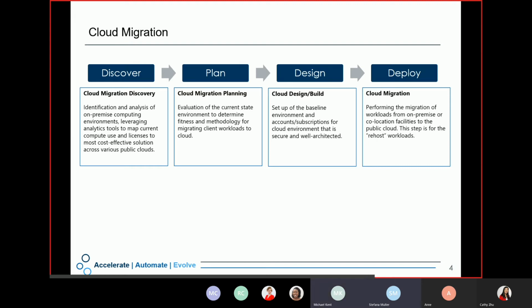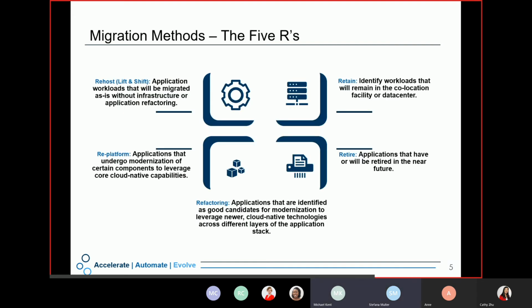Great. So Stefania, can you talk about some of the methodology that you would use to go through this process? How do you start breaking that down and really bucketing these from an execution phase? Absolutely. So if we go to, thank you, Rick, the next slide, this is the 5 R's. I like to call them this.